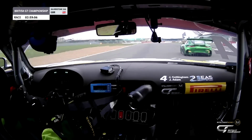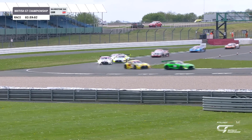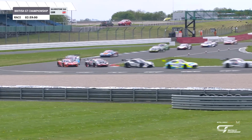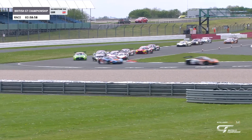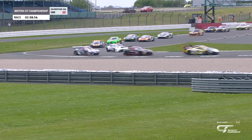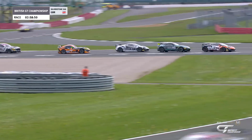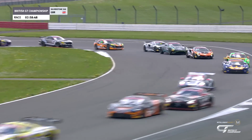Joe Osborne, what a start. That was amazing, so clean. James Cottingham got the jump. I was looking out the window. He timed it perfectly, got all the way past Ferguson before they had to brake into turn 1. Backing up there, you've got the last one of the paddock GT3 cars having to get over that inside curb I was talking about earlier. You can see how big it is when you can see underneath the car. But Ferguson, I thought, looked racy.